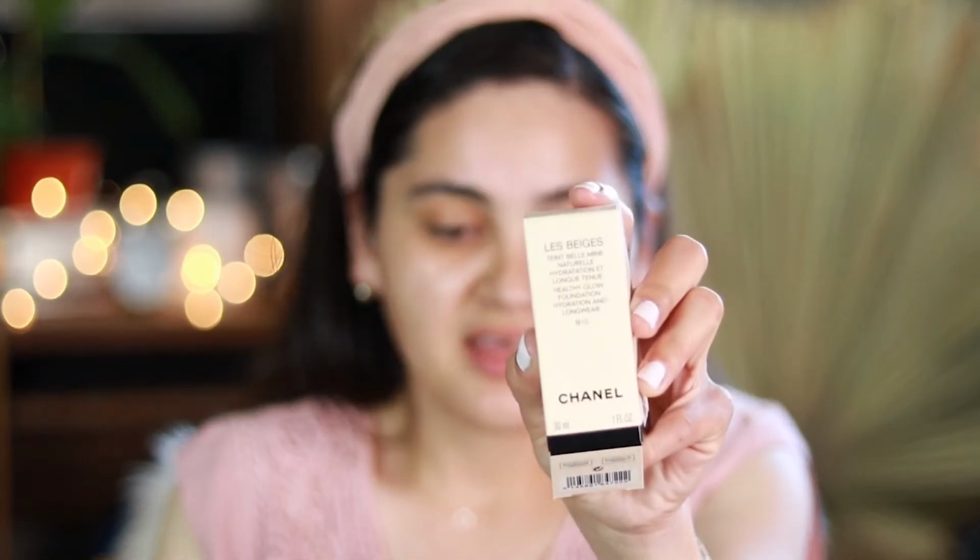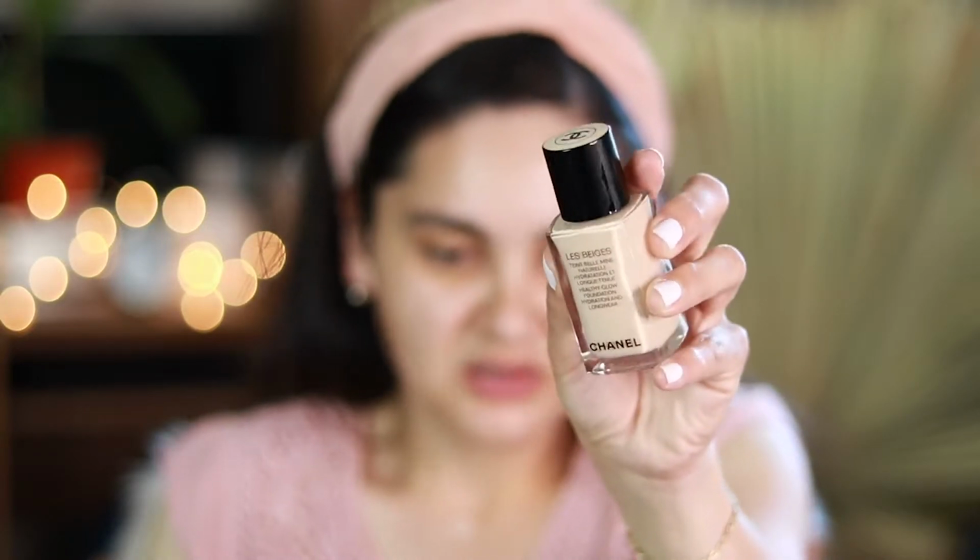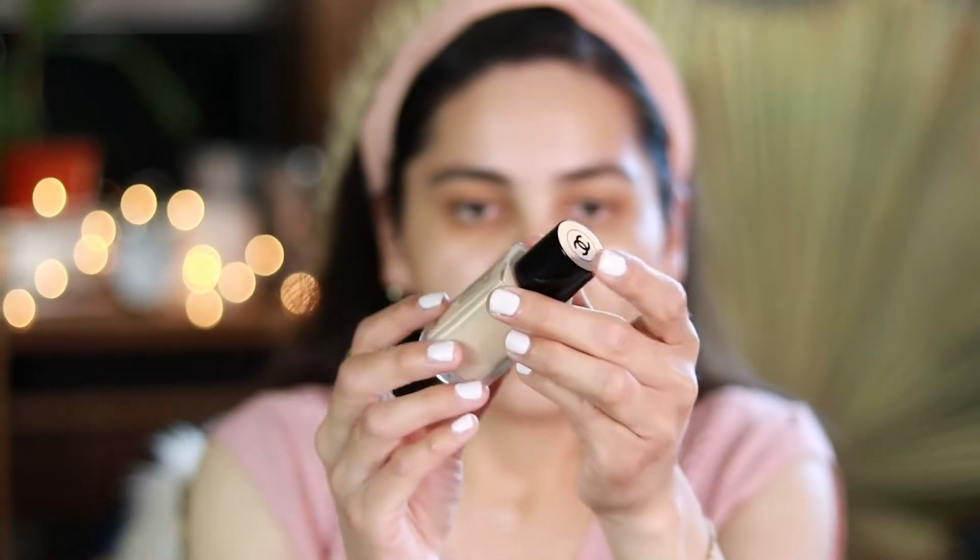So let me read you some of the claims of this foundation. This is the Les Beiges Foundation, a healthy glow, hydrating and long wear foundation. It comes in a package like this, and when you open it up, it comes in a glass bottle with the logo inside. The shade that I chose was B10. It has a cap, and when you remove the cap, it has a pump, which is nice for this foundation.